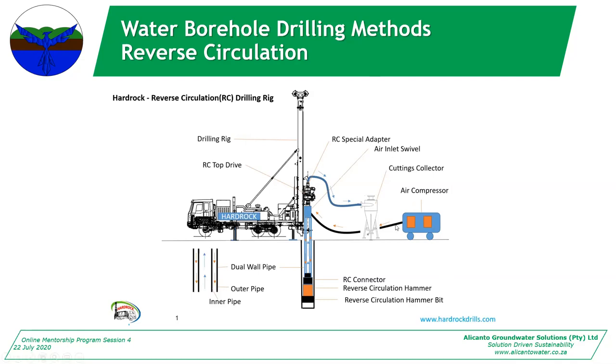Both DTH and reverse circulation have a compressor associated with them. Your compressors range from a 7 bar up to 20, 30 bar, depending on how deep you're drilling. The deeper you're drilling, the more air you need to lift your chips. And also the wider the diameter, because as soon as you get air loss with these methods, if you're drilling in karst and you hit a cave or a system like that and you get air loss, obviously you can't feed your hammer. The hammer stops hammering and the air just goes straight into this hole. So that's a risk with these methods with the air compressor.